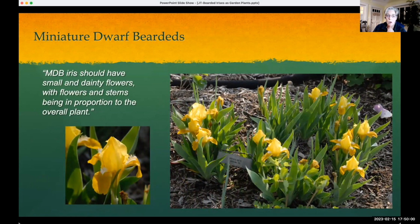They should have small and dainty flowers and proportion, which is mentioned in just about every standard. Proportion is really important. The flowers need to be in proportion to the overall plant. They've got tiny little leaves, tiny little stems, tiny little flowers. If it's 5 inches, you don't want a larger flower on it. If it's 8 inches, you don't want a tiny, tiny flower on it unless it's got quite a few.